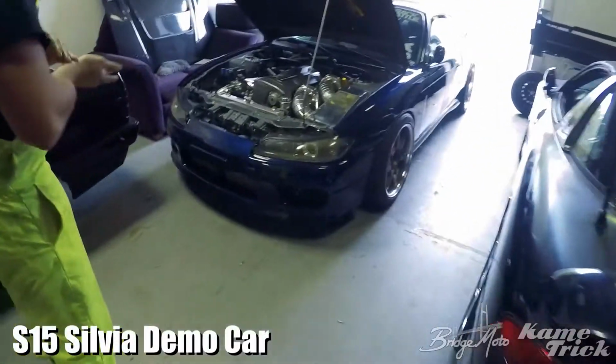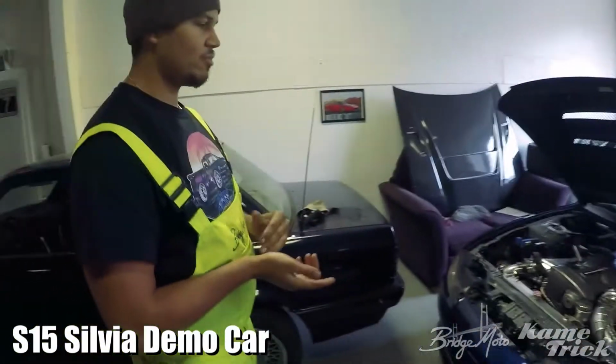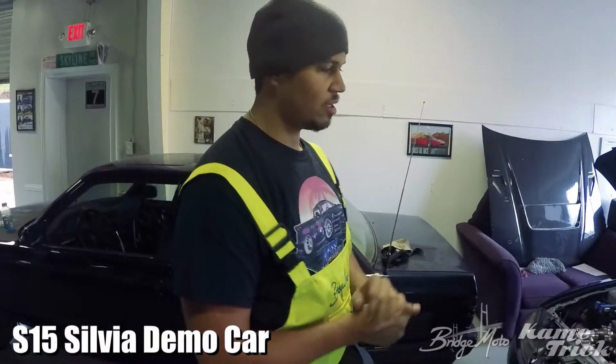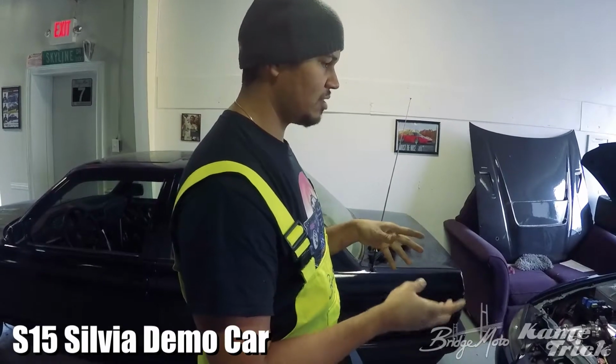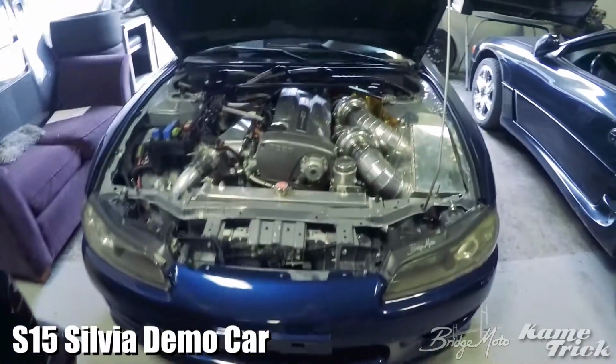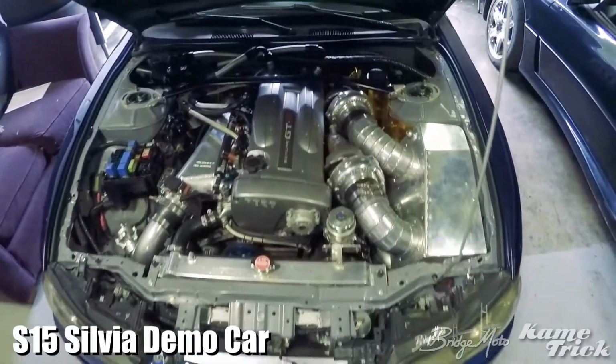Silvia, a lot of people saw this car at Grid Life. We did run it for our first time at Grid Life. Ran into a couple bugs with the boost controller, but simple fixes. Right now we're in the process of taking everything down, checking every single fitting, checking every single coupler, and making sure everything's competitive for next season.